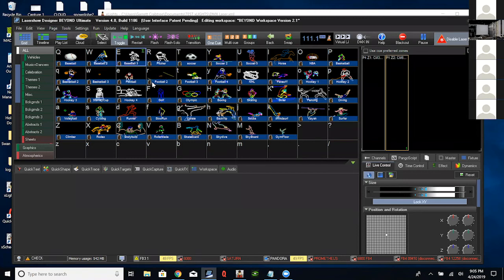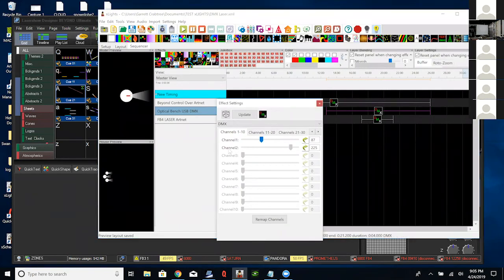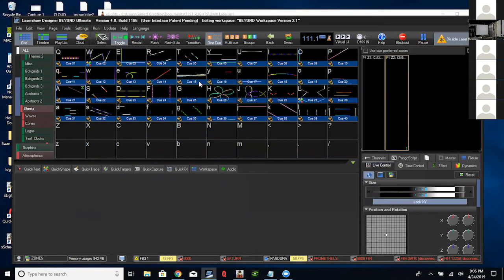Graphics especially are going to take higher speed. They're going to be more taxing on your scan sets. Things like sheets. Let me turn this bench off. Things like sheets and lines are not going to be very taxing, and you can get away with 15, 20K scanning.